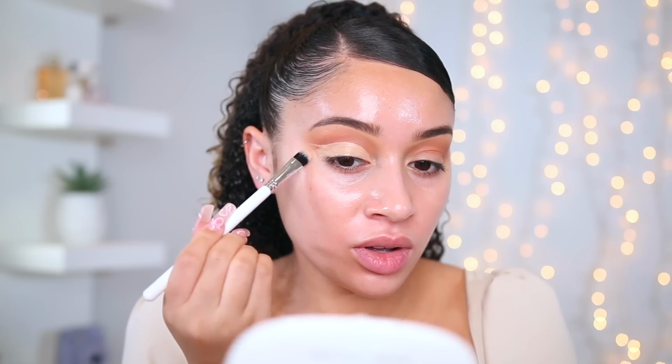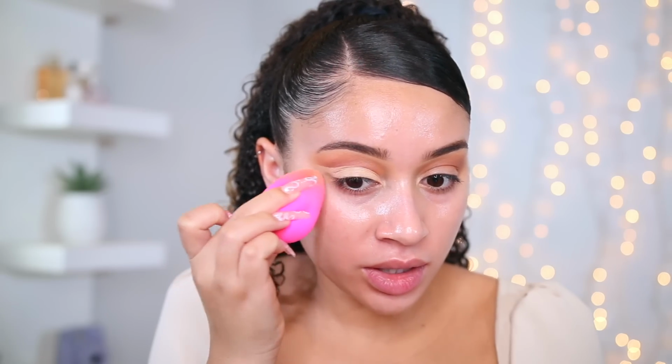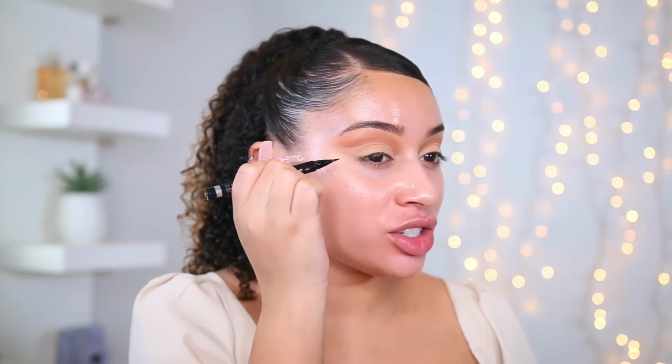And I'm just gonna fill the rest of this in. And then I'm gonna take a sponge and just blend out this concealer at the bottom. Set this with some powder. One eye down, so I'm gonna do the other eye and I'm gonna be back. So now that I got this, it's time for eyeliner. And so I'm just gonna do a wing eyeliner and just follow that same curve that I created.